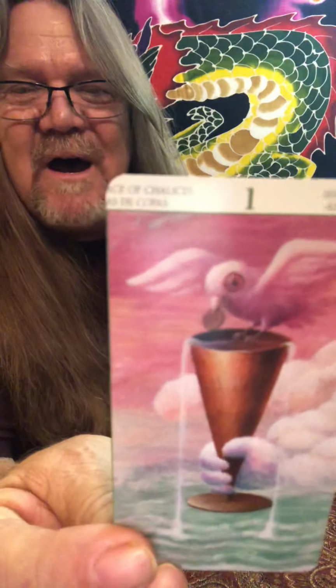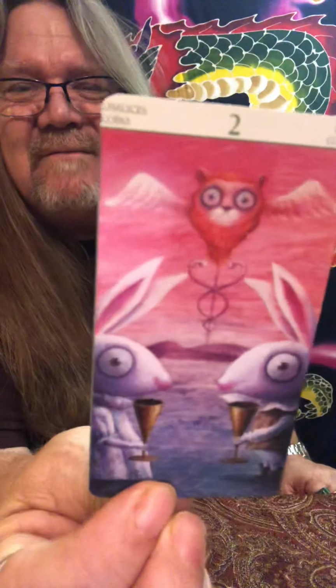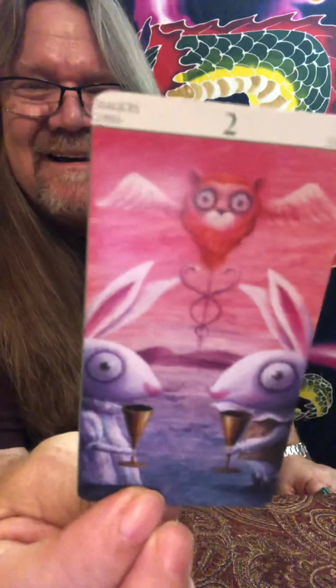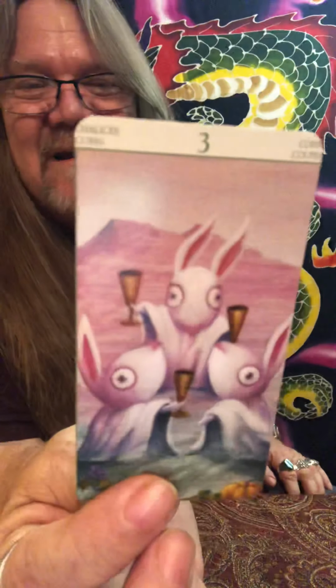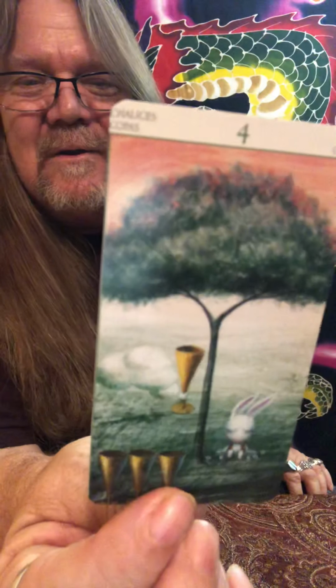Off to the aces, or ace of cups, with the hand of the divine, the old spiritual dove up on top of the ace. Here's our two of cups, our two bunnies that are in love. But that old, what is that? A lion, owl, sheepy looking thing right there. I love it. Our three of cups, our little bunnies all celebrating life.